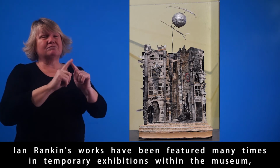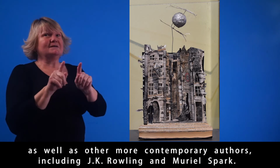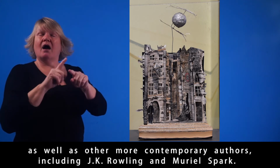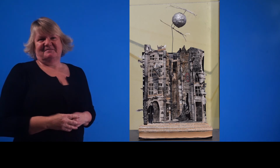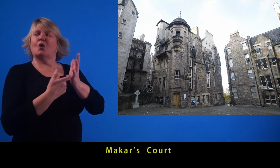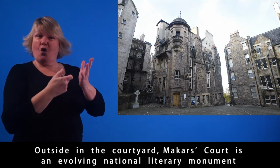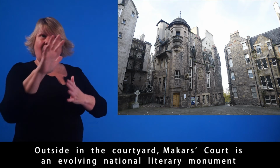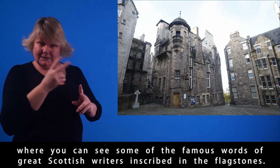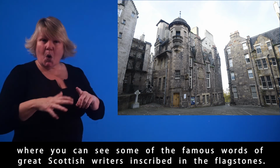Ian Rankin's works have been featured many times in temporary exhibitions within the museum, as well as other more contemporary authors, including J.K. Rowling and Muriel Spark. Macker's Court. Outside, in the courtyard, Macker's Court is an evolving national literary monument, where you can see some of the famous words of great Scottish writers inscribed in the flagstones.